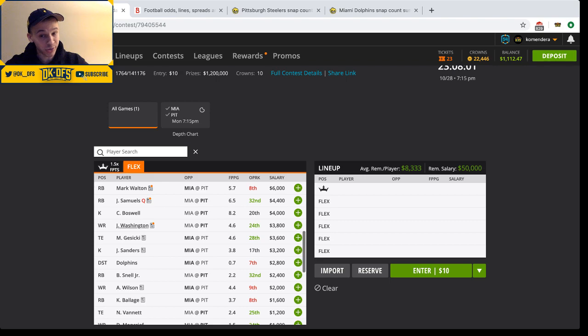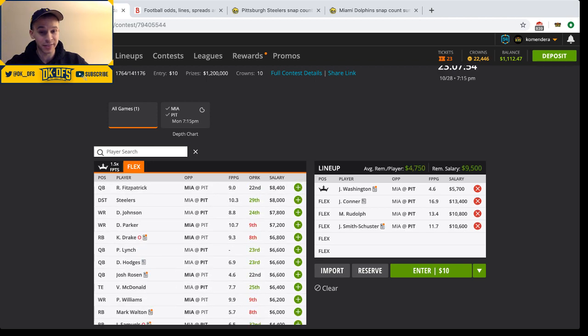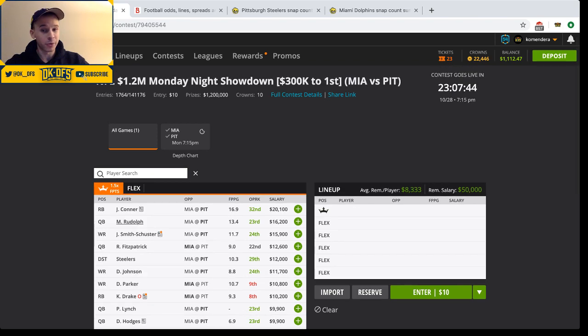Or James Washington, right? Don't mind him at 3.8K. If you throw James Washington in the captain spot, then that leaves 8.6K remaining. You could probably get the top 3 Pittsburgh guys and another Miami mid-tier receiver. So don't hate that either. If you're going with a quarterback in the captain spot, like I always say, if you're going Rudolph in the captain spot, make sure you get some correlation. So get James Washington in there, get another receiver. If you're playing Fitzpatrick, get some correlation, like Devante Parker, Preston Williams, Gesicki, if you're playing the quarterback in the captain spot.